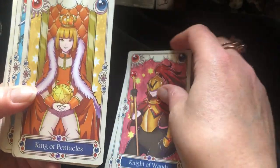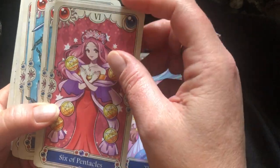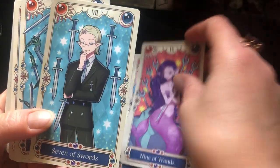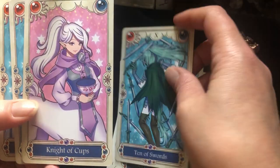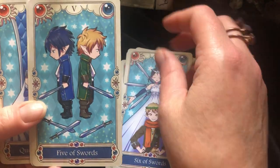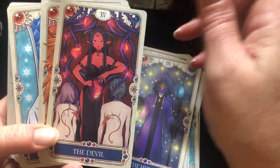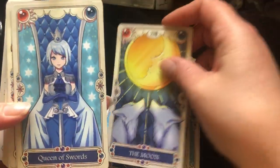It's a fun deck, but that said, it's really easy to read. I wouldn't dismiss this as being like a fluff deck. I think you can use this however is right for you. It's not a heavy deck, right? But that doesn't make it any less legitimate or useful. And it's just a sweet, fun deck.